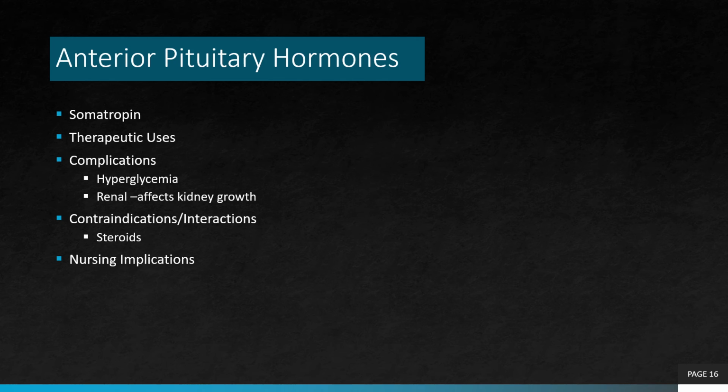Anterior pituitary hormones, somatotropin. Somatotropin is growth hormone. Somatotropin is a form of human growth hormone. It is very important for the growth of bones and muscles. It is given to treat growth failure in children and adults who lack the natural growth hormone. This can be someone who is particularly short.